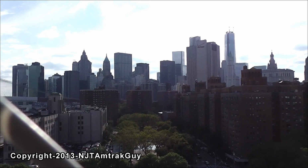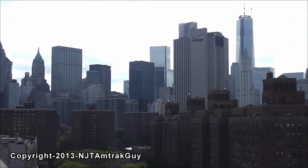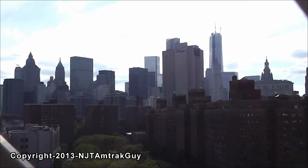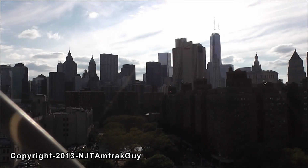Right, here's 1 and 4 World Trade Center again. Again, I'm limiting my movement because of the sunlight. Direct sunlight into the camera lens may cause damage, so I got to be careful.